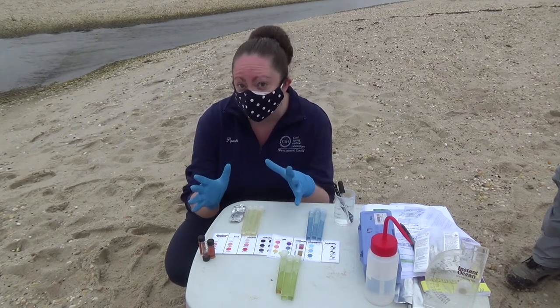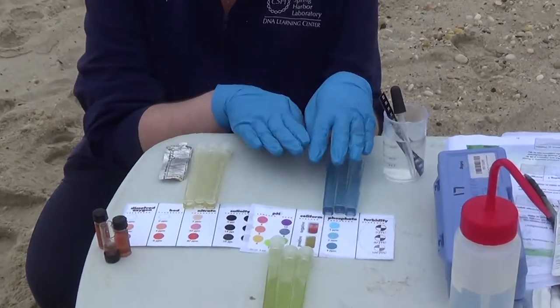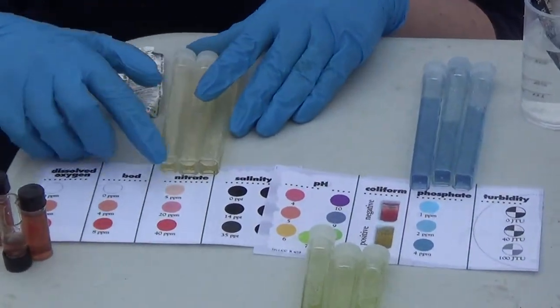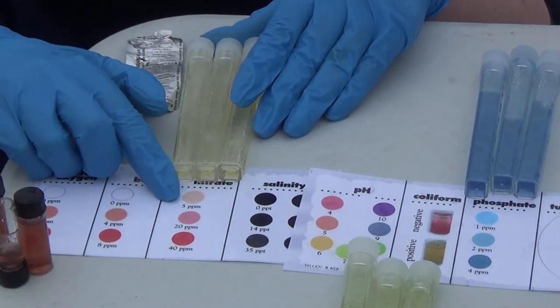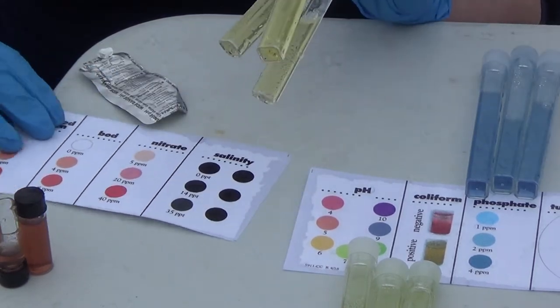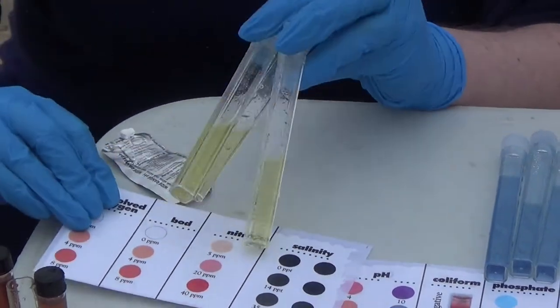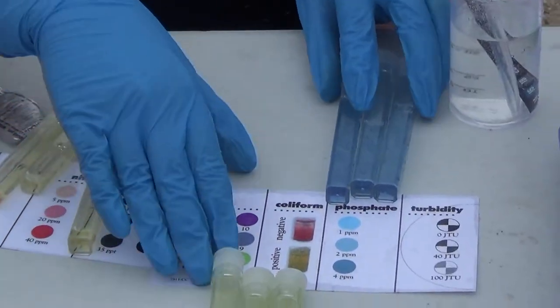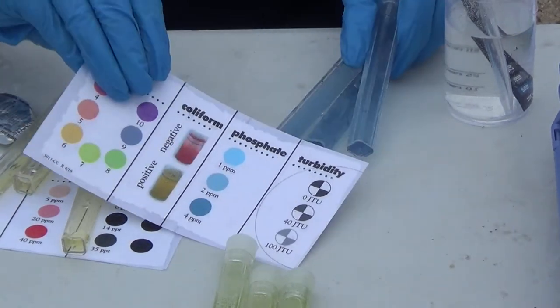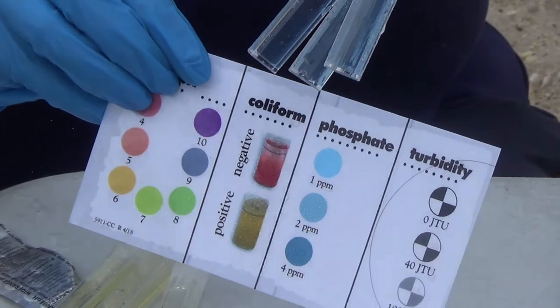And what we're seeing from the samples that we collected today are low levels of the nitrate and low levels of the phosphate. So you can see that we've got just about 5 parts per million or less than 5 parts per million from all three of the samples that we collected for our nitrate levels today. And then for our phosphates, it looks like we've got about 1 to 2 parts per million of phosphate levels in the water samples. So this is good.